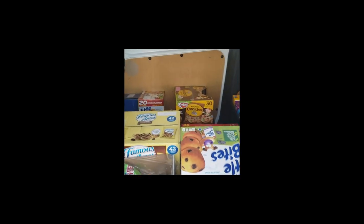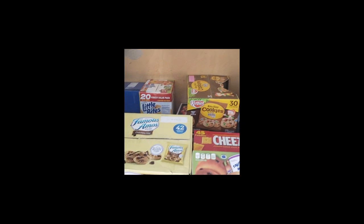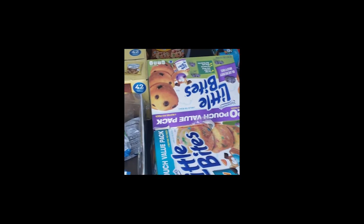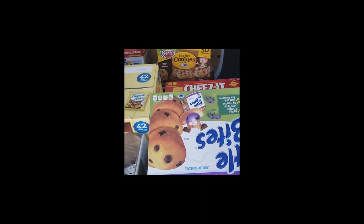So getting into the van. We got all the cookies that we need, some of the pastries. We don't really keep pastries in here. These have only been here for a couple of days. So we got some muffins. I do need pastries, which I buy weekly because I don't want them to go bad.